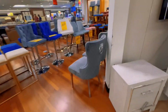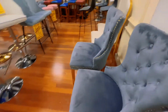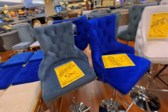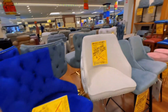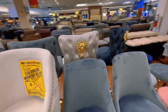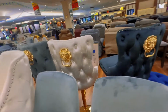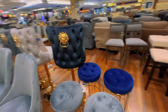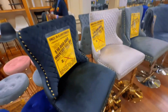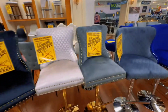Y'all, look at these chairs. They are so nice. These chairs are so nice, y'all. I like these high stools. Y'all, I like these bar stools. I'm gonna come in here and get me like three of these bar stool chairs. I'm gonna get one of those for the hair. But I like these bar stools, y'all, with the gold bottoms. I'm gonna have to come in here and get these to go.